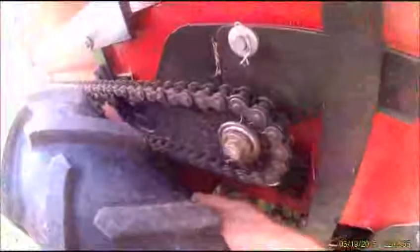What it does is, you can see, that sprocket goes up and down right there and detaches the chain from this sprocket here. And when you engage it, it just pulls that sprocket on that wheel. It's pretty tight.